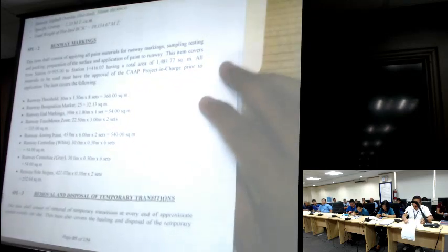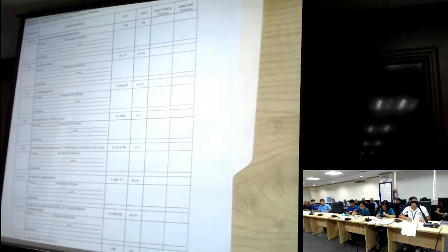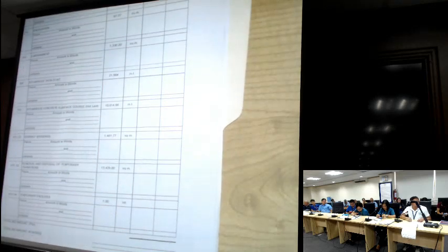Then we have the repainting of the different markings of the runway, and the removal and disposal of temporary transitions for the asphalt overlay. For excavation, 87.77 cubic meters; embankment, 1,330.20 cubic meters; and 21.564 metric tons. For item 310, 10,614.66 metric tons. Runway markings, 1,481.77 square meters. For temporary transition, removal of 13,428 square meters of temporary transition and temporary facilities.